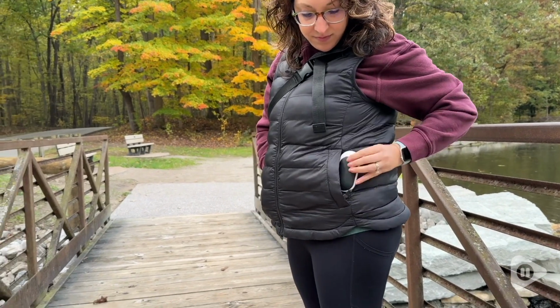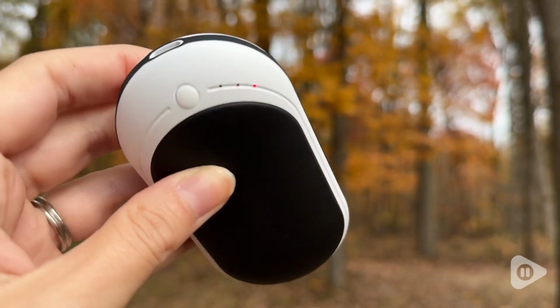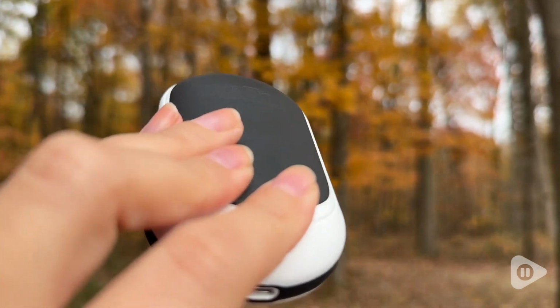I also like that the size is small enough that I can fit it into my coat pocket. So on those really chilly days, I just stick it in one side, hold my hands in there nice and tight, and it instantly warms my hands.